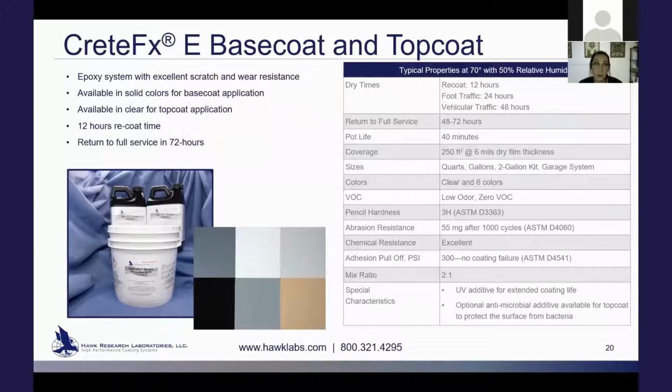CreteFx E has a 12-hour recoat time, is open to foot traffic in 24 hours, and can be returned to full service in 48 to 72 hours. This depends on job site conditions and your chosen base coat top coat combination. So for example, if CreteFx E base coat is paired with CreteFx E top coat, the full cure will take 72 hours, whereas CreteFx E base coat paired with a faster drying top coat can be returned to service sooner. We'll get into the faster curing options in the next handful of slides.